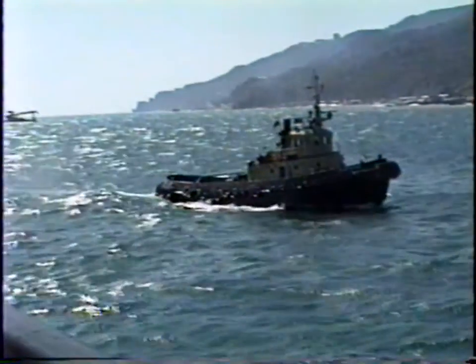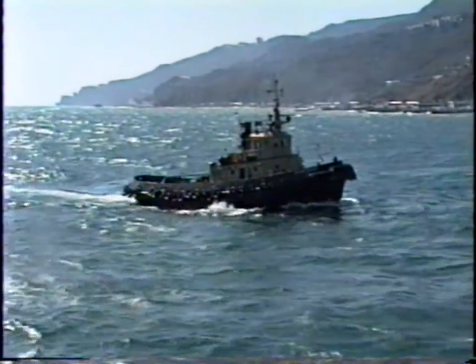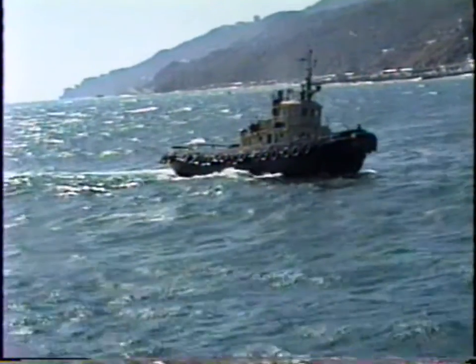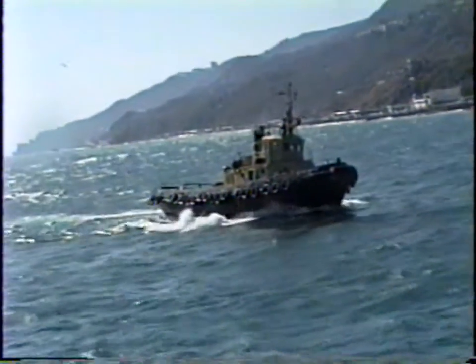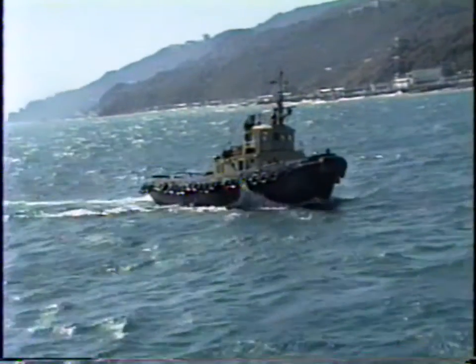The tugboat had quite a time getting the pilot off. Very rough. A lot of people speak it.